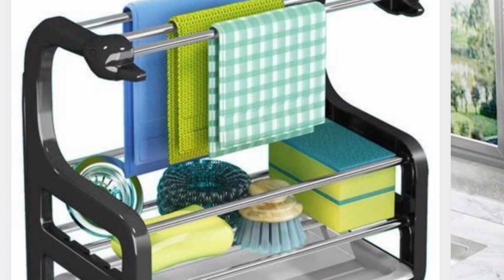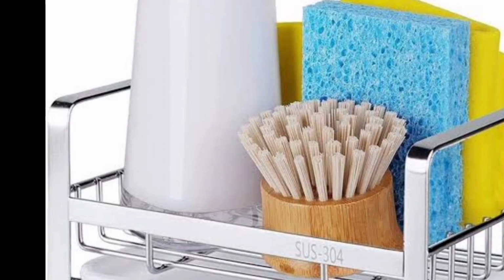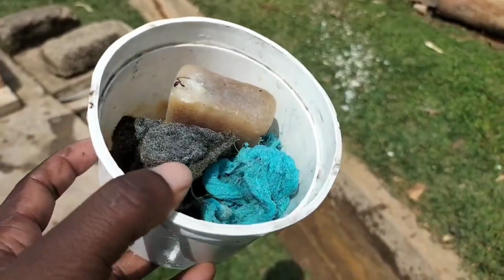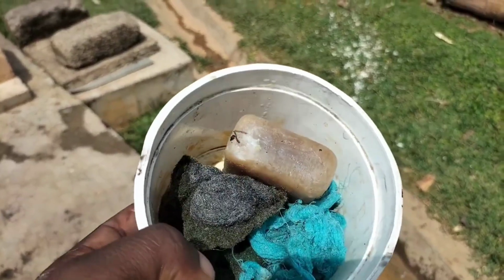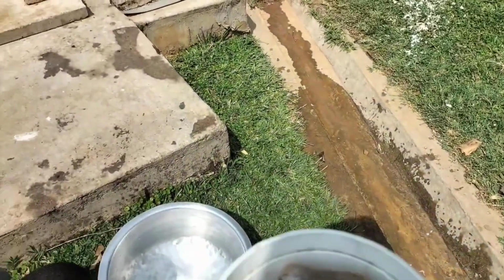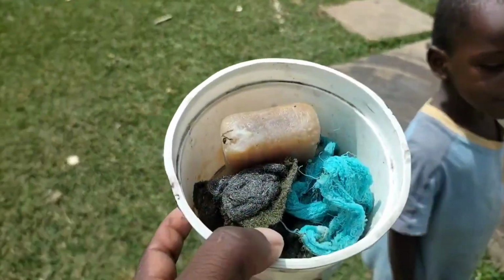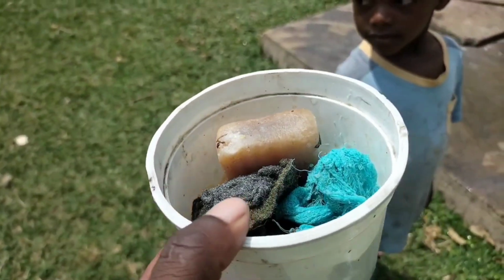So next is these things that people use to organize some items for cleaning utensils. Here in the village, you usually just have an old container. In common homes, it is usually an old blue band container that we use to keep soap, some item for washing the utensils, and also some steel wool that we use to clean the sufuria. So basically, that is what we use to keep and organize our utensil washing items.